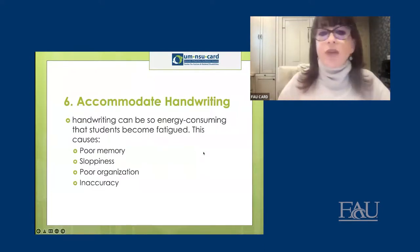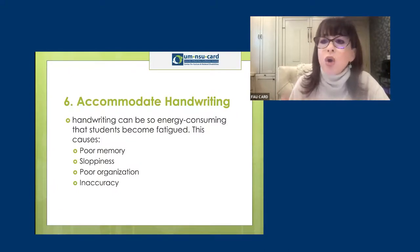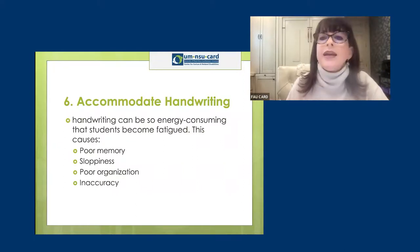The sixth strategy is we need to accommodate handwriting. And this is where we're going to be talking about those alternative pencils. Handwriting can be so energy consuming for our students, and this fatigues them cognitively. This causes poor memory, sloppiness, poor organization, and inaccuracy.